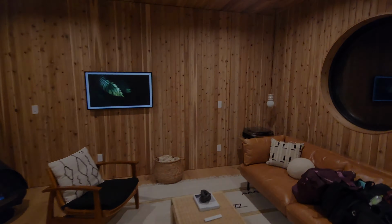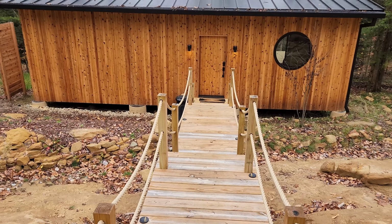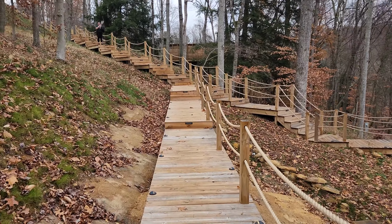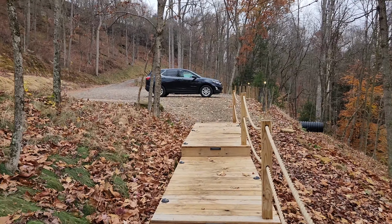Well, after two nights in one of the bungalows at the Cliffs at Hocking Hills, it is time for us to head back home to Michigan. My wife and I really enjoyed our stay, and we would absolutely come back. Next time we'll probably try to come when it's a bit warmer so we can swim at the Sandstone Falls area. But that's going to do it for us here today on this video.